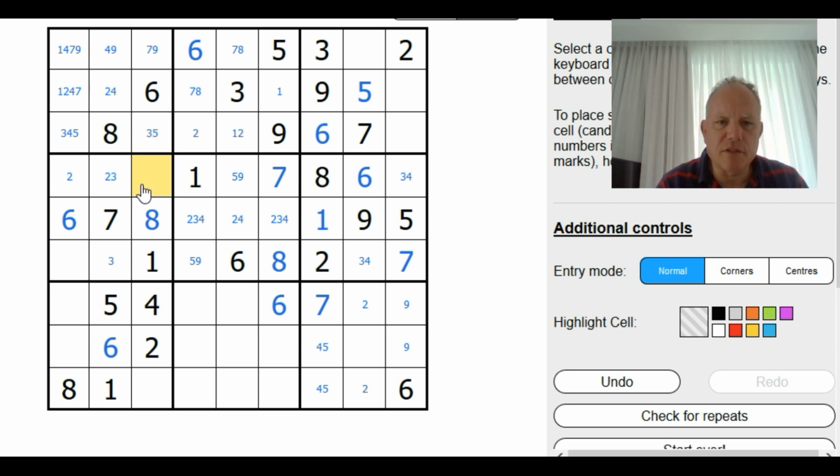Now this is interesting. This cell here, I think 281647, and it can't be 3 because 3 is limited to one of those 2 cells. So this is either 5 or 9, just as this is either 5 or 9. And that means that the remaining cells in the row are 2, 3, and 4. That one is either 2, 3, or 4.